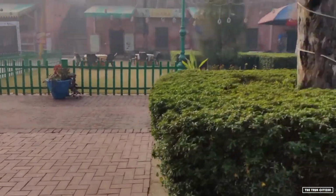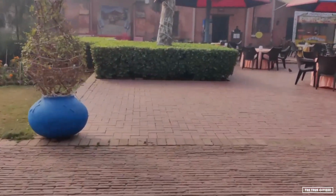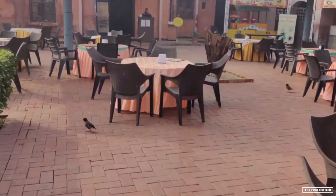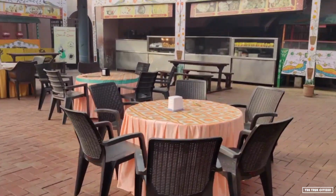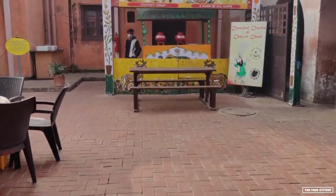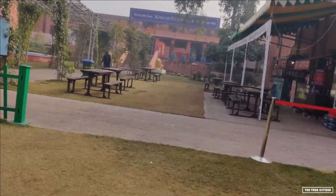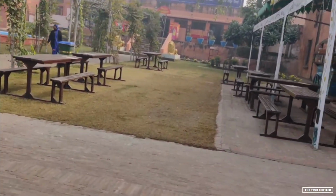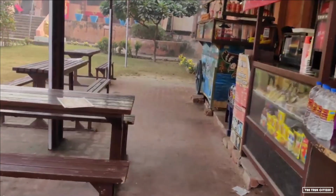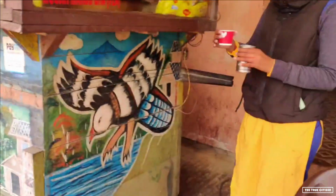I yearn for a cup of tea because it's so cold here. The temperature is probably 9 degrees at the moment. And somebody's told me there is tea available nearby. Now this is some kind of a dhaba, but I'm going to ask for a cup of tea. It will give me a good feeling in this chilly weather. The dhaba wanted me to wait, and I said, well, I want a cup of tea straight away. I'm not sitting down. It's not food time for me. So I've come here. Hopefully I can get a cup of tea here.